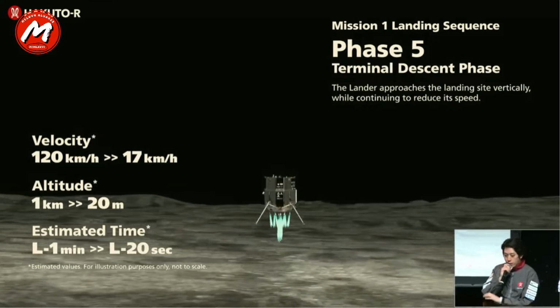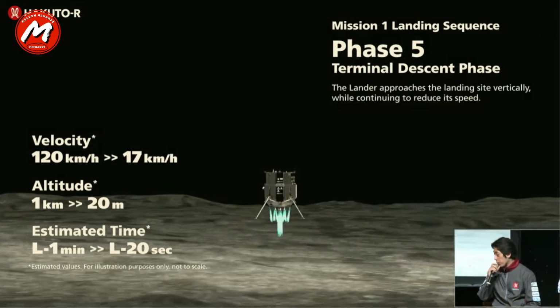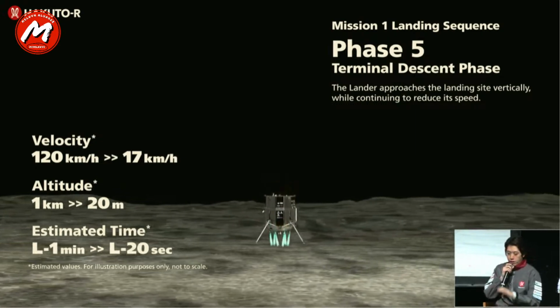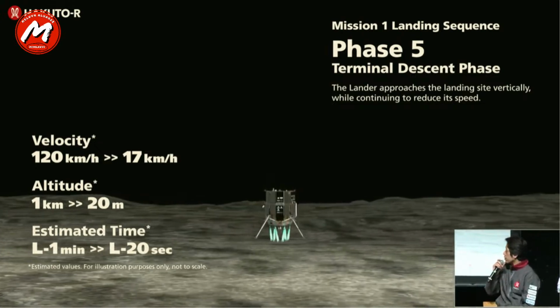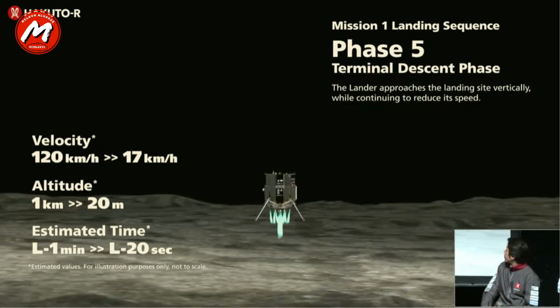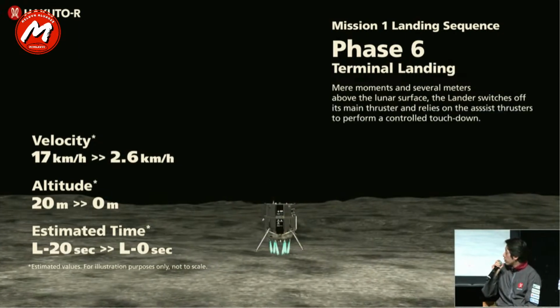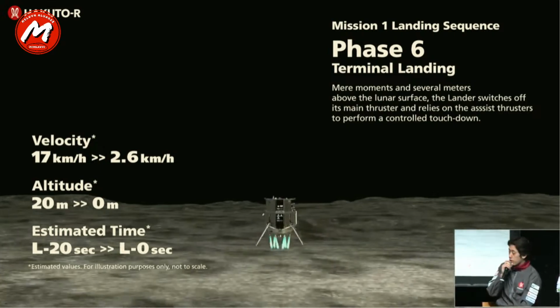Yes, this is very exciting, and all of the phases are important, but number 5 and number 6 are, I can say, the most important phases in the entire sequence. Thank you. And then the moment everyone is waiting for, the final phase. Yes, the final phase is phase 6. This is terminal landing.